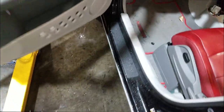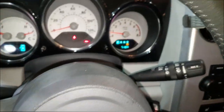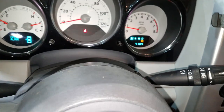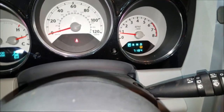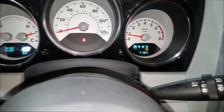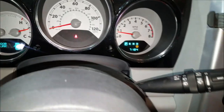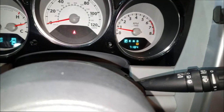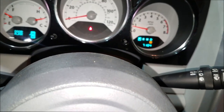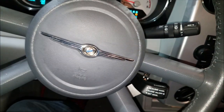Ladies and gentlemen, I want you to look at this. Yes. Now don't worry about the brake light. Matter of fact, let me turn the emergency brake off. What I am talking about is the mileage. That's right, ladies and gentlemen. I thought that was a misprint. This 2010 PT Cruiser has 7,184 miles on it. Again, 2010. Okay? Wow.